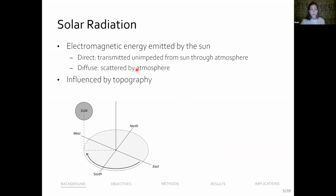And because of the way the sun moves across the sky, solar radiation inputs to surfaces are strongly influenced by topography. So here you can see the sun moves south across the sky. So south-facing slopes would receive more radiation than north-facing ones. Here you can see that solar radiation is also influenced by slopes. So slopes that are more perpendicular to the sun's angle in the sky would receive more radiation. So in the summer, when the sun is pretty high in the sky, flatter slopes would tend to receive more radiation than steeper ones.